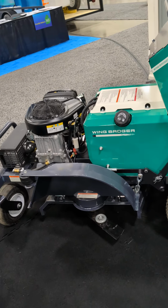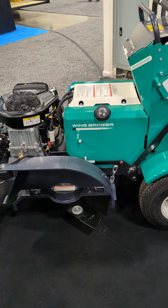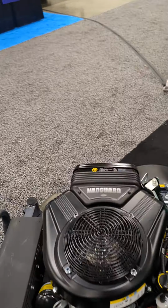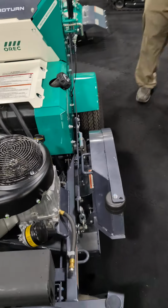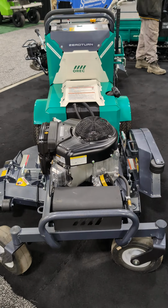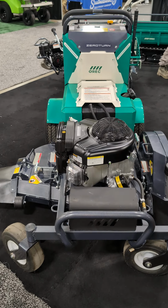What, that flips up and down? Yeah, this way you can get through a gate. I think the clearance is about 33 inches. So you get into your backyard, and then you can drop it down and get a 42-inch cut. Dude, that's smart.